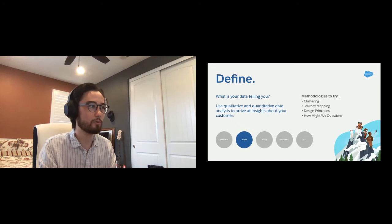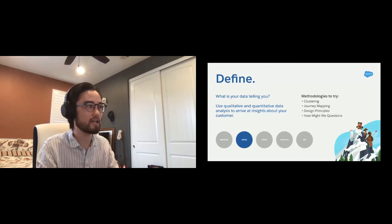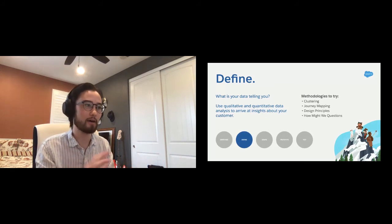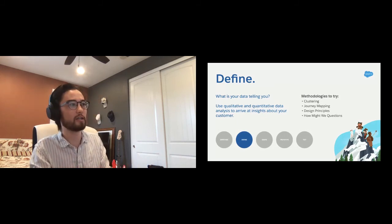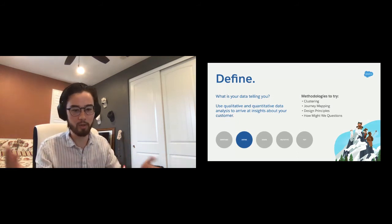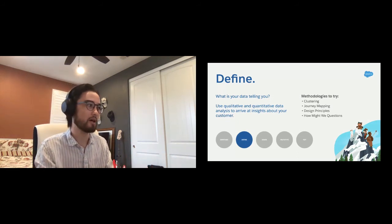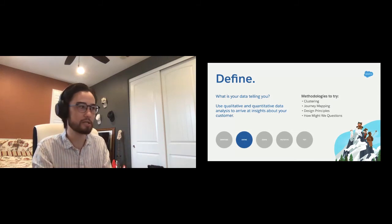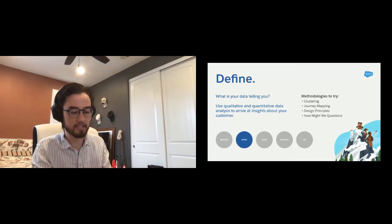And then at that point, you want to start defining. So what is the data telling you? This could be qualitative, it can be quantitative. Understanding that kind of information and knowing what that actually means. So you might have a huge pile of information that you need to sift through. Finding a way to take that down from a big mountain of information, lots of quotes, lots of different data points, and then turning that into insights.